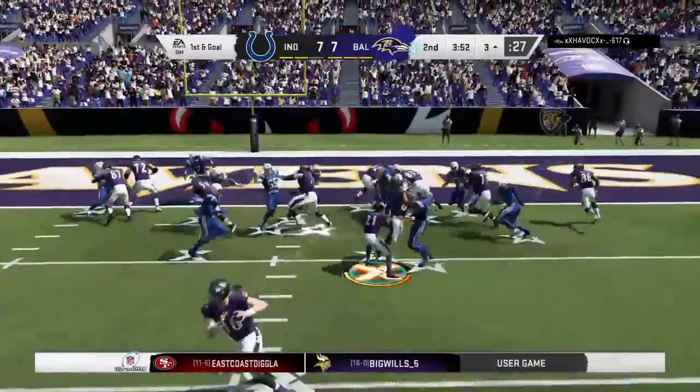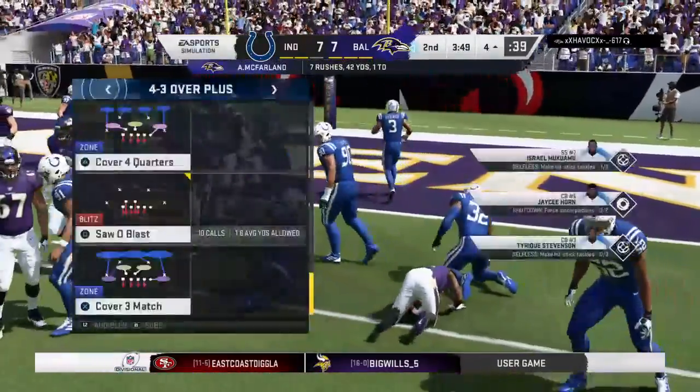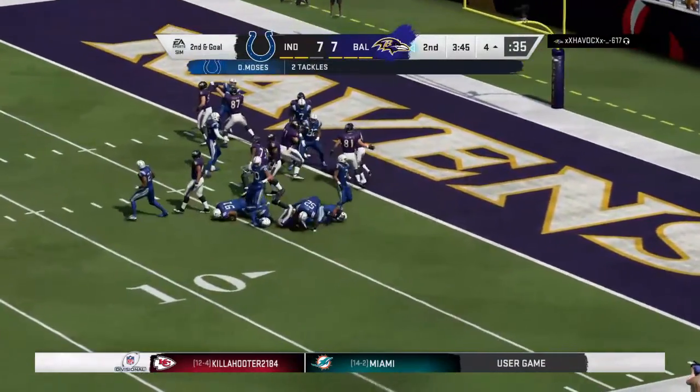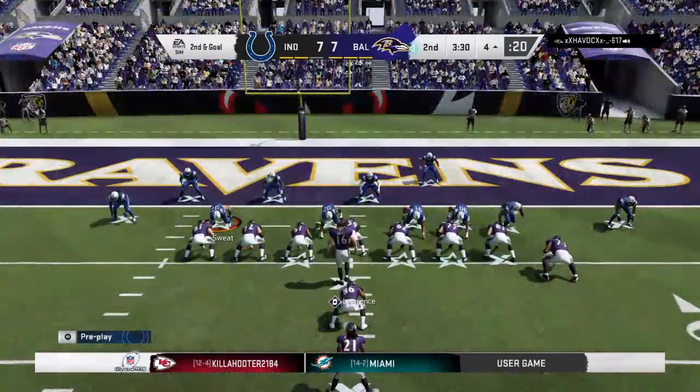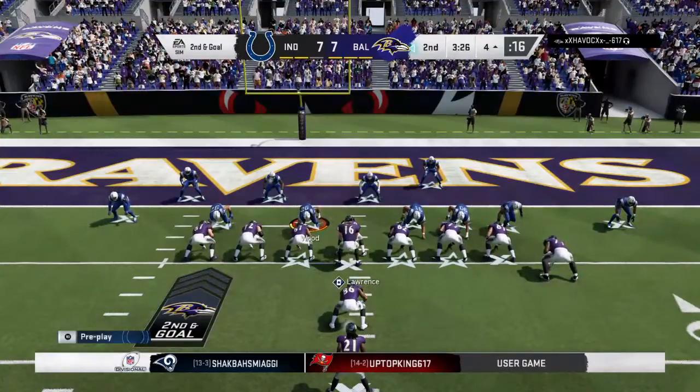Ready? They'll try and run for it on first and goal. And he is going to be stopped cold behind the line of scrimmage. That's going to go as a loss of a yard, and it'll be second down from back at the 4, here's second and goal.